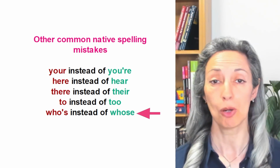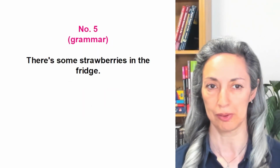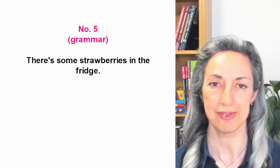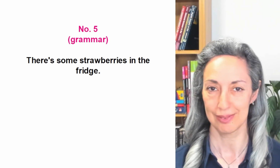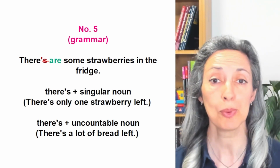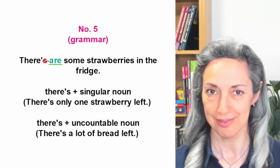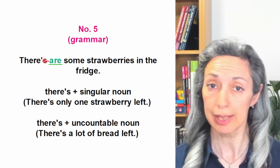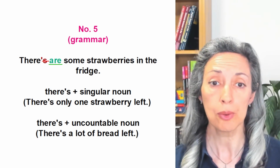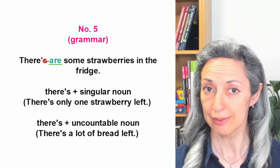Right, now let's look at some common grammar mistakes I hear from native speakers around me. Here's the first one. There's some strawberries in the fridge. What's the mistake and how would you correct it? I'm sure you got that. Strawberries is a plural noun, so we shouldn't say there is, but there are. Use there is only with singular nouns and with uncountable nouns. For example, there is only 1 strawberry left, or there's a lot of bread left.